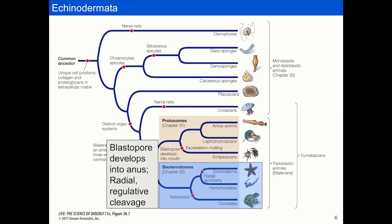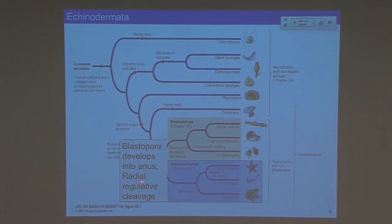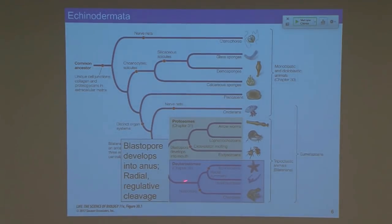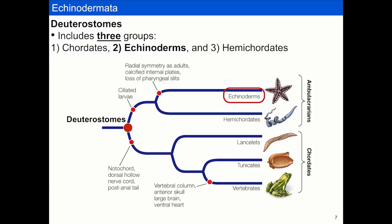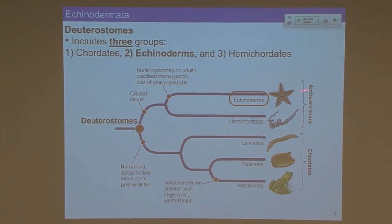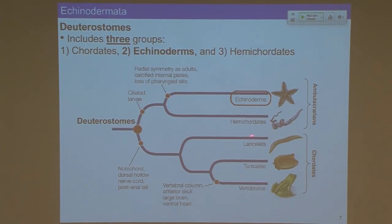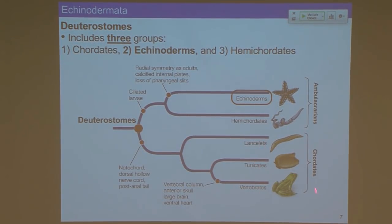Okay, so here are the characters that we've been talking about. The blastopore develops into the anus in these instead of the mouth. They have radial regulative cleavage, and it's pretty clear you guys figured out what that meant, so that was excellent. Within the deuterostomes, we have 3 groups: the echinoderms and the hemichordates, and hemichordates aren't really going to be covered in here. And then the chordates, there's 3 groups: lancelets, tunicates, and vertebrates. We belong in here in the vertebrates.